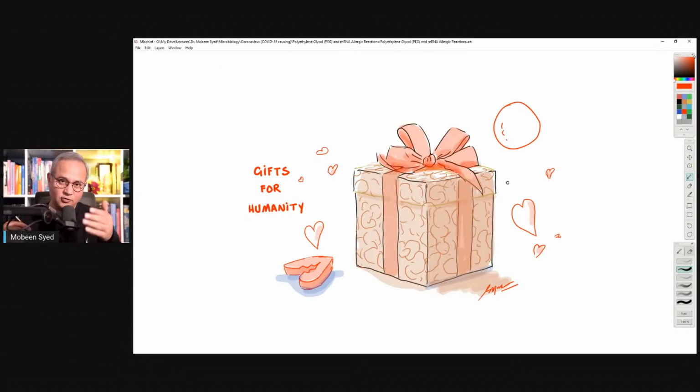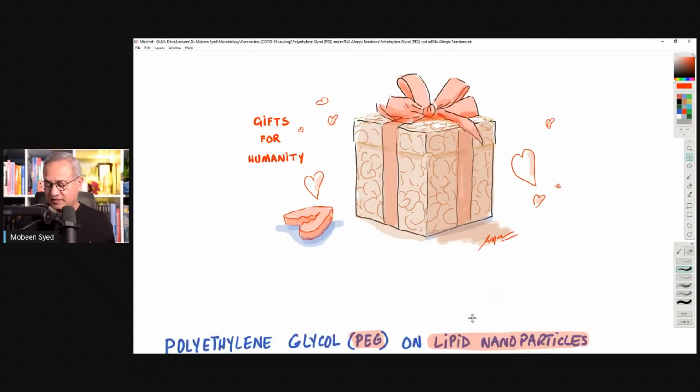So if you and I are manufacturing this drug or this vaccine, we will do everything in our power to make sure the immune system does not look at it, does not pick it up, and does not process the particle. Instead, the particle is given a way so that it can enter the muscle cell or whatever cells are in that area. So that is the basic context. Let's start.